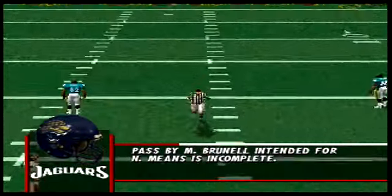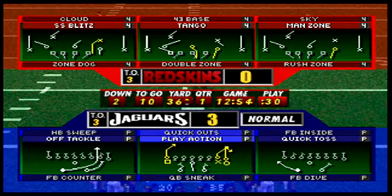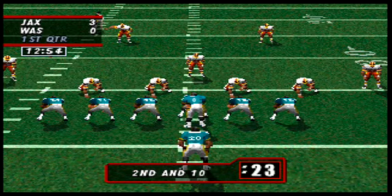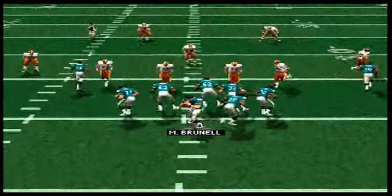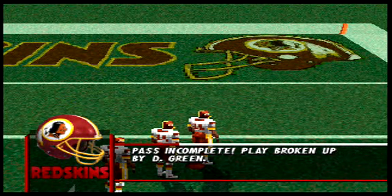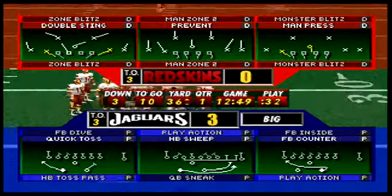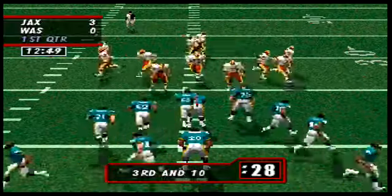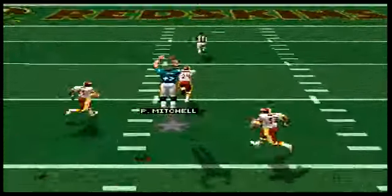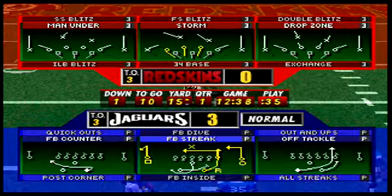Incomplete. It'll be second and 10 at the 36. Third! Incomplete. So it'll be third and 10 from the 36. Mitchell makes the catch for a gain of 21.